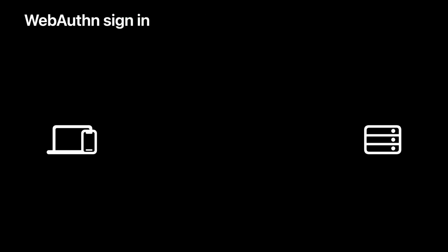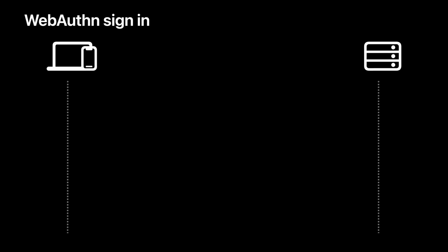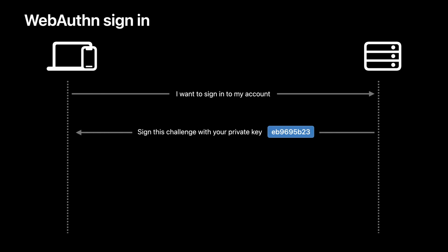Later, when you want to sign in, you don't send the server anything secret. Instead, you prove that it's your account by proving that your device knows the private key associated with your account's public key. That exchange works like this. First, I go to sign into my account. Then, the website asks my device to prove that it's actually my account. It does this by performing what's called a challenge, for me to prove that my device has the private key associated with my account's public key, without actually saying what my private key is.